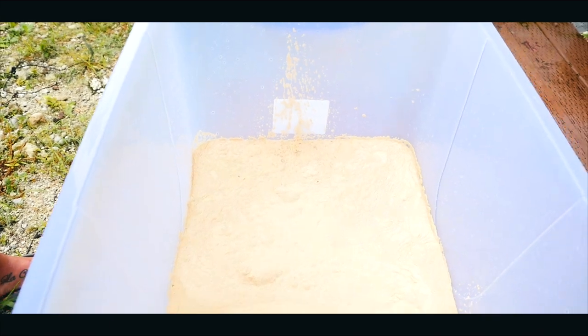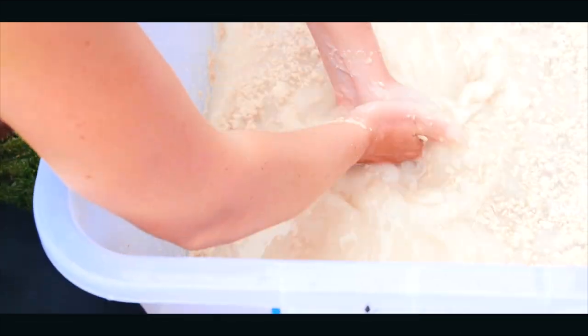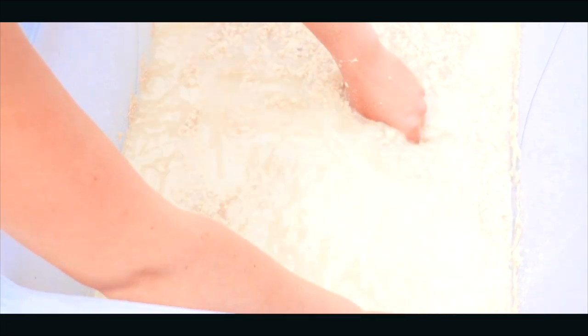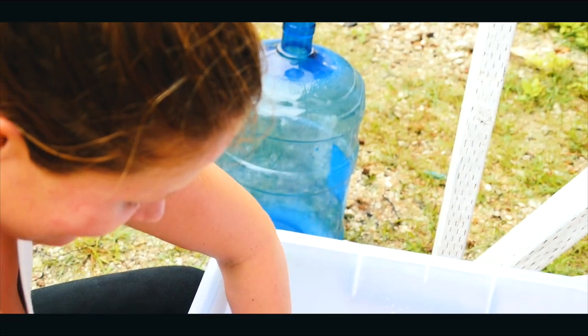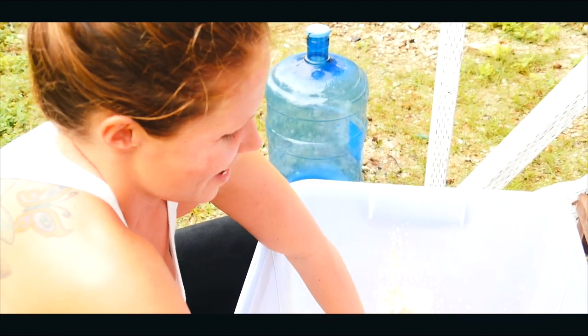And I have to separate each individual little yeast ball from each other. So they all get equal amount of coverage. Perfect. Welcome to the world of making prison liquor, dude. Yeah. This is where you put the love into it. Your energy needs to go into this care and love for the community.